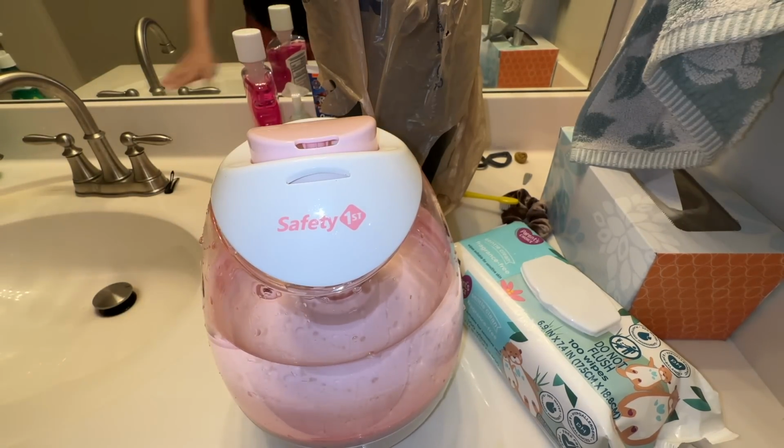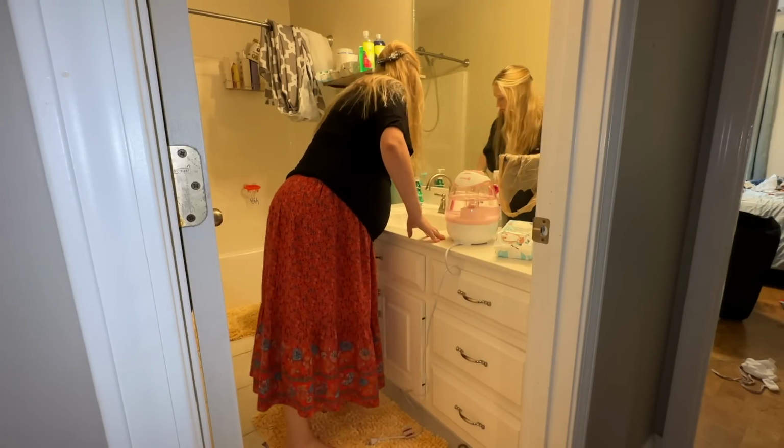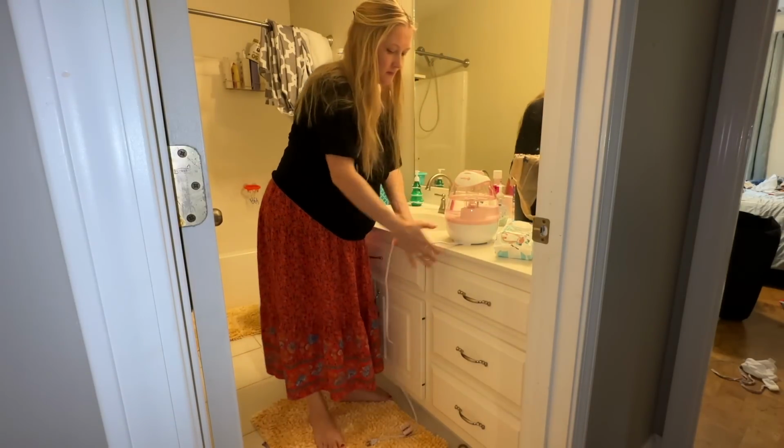I found this humidifier in Max's room, so I'm gonna put it into the twins' room onto the shelf. I have a feeling I'm going to need it at some point.